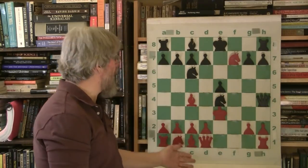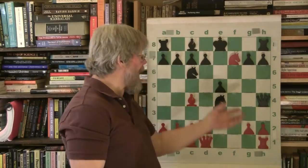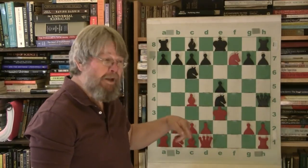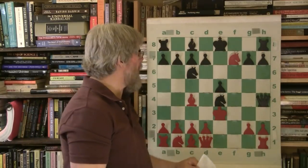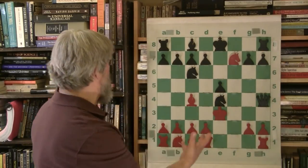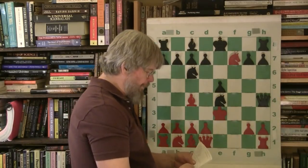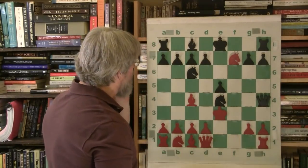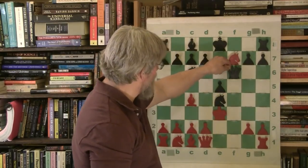Unfortunately, I would have loved to have seen the continuation, but here's what Fischer wrote. He says he got out of this mess, and he offered the draw, and his opponent took the draw. And so I thought, well, I mean, come on. That is so intriguing. So I kind of tinkered with some variations, and here's one possible continuation that could have happened. I'll give this to you just for kicks and giggles. It's kind of fun. Queen comes back to F3.